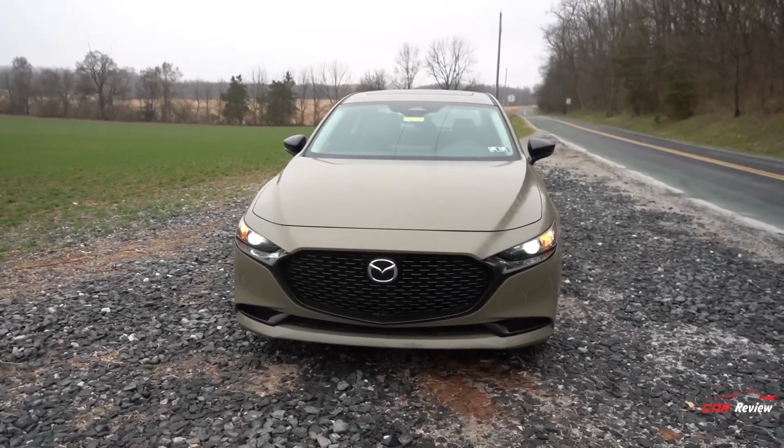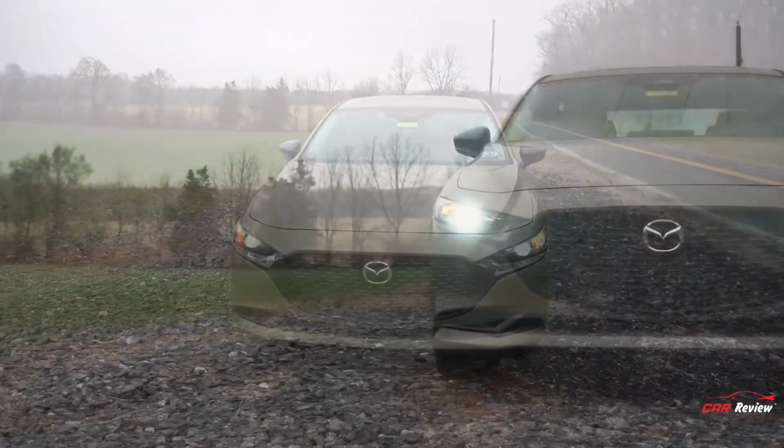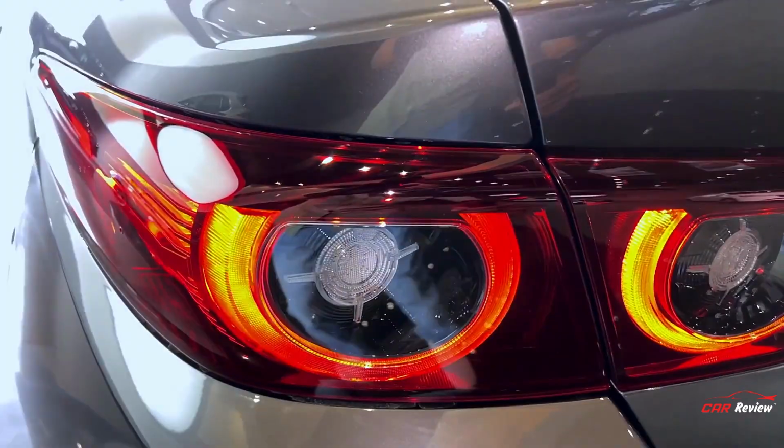But after spending some quality time with this Mazda, I think I've discovered its secret sauce, and it's nothing any spec sheet can show you or any feature list can tell you. And it's got something that no other car can match at this price. What's it like? Buckle up, my friends. Let's go for a drive.